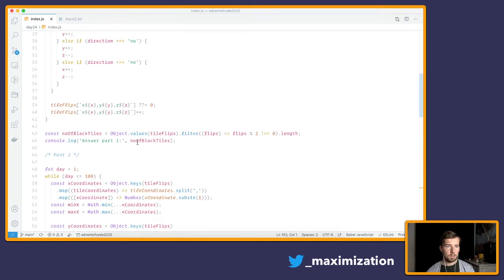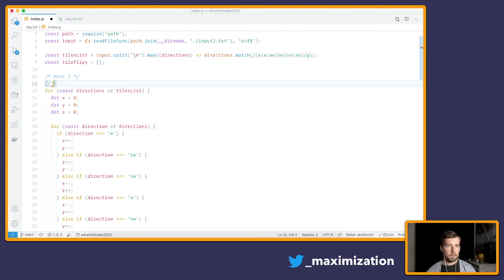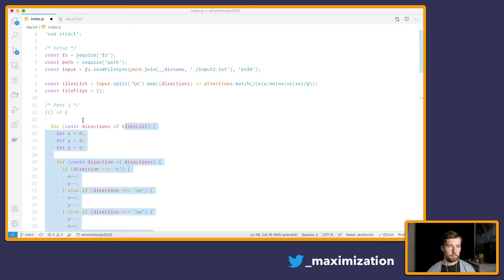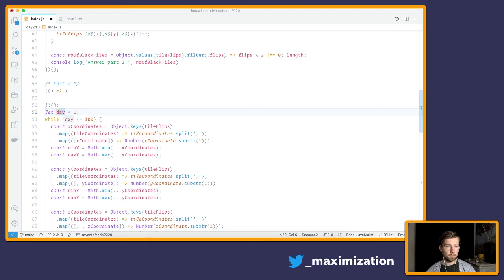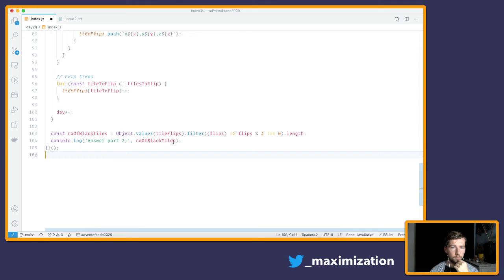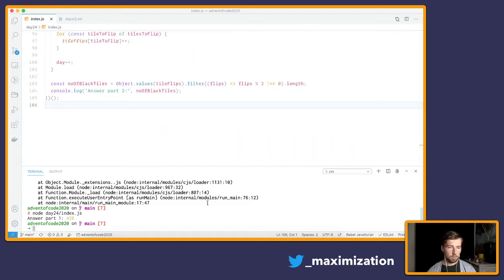But what I'm gonna do is move this up top. I'm gonna have an immediately invoked function expression to scope everything inside part 1, so that we don't have any variable name collisions. I'm gonna do the same for part 2. And then I'm gonna run the program with the example input, input number 2, and see what the end result is like for part 2.